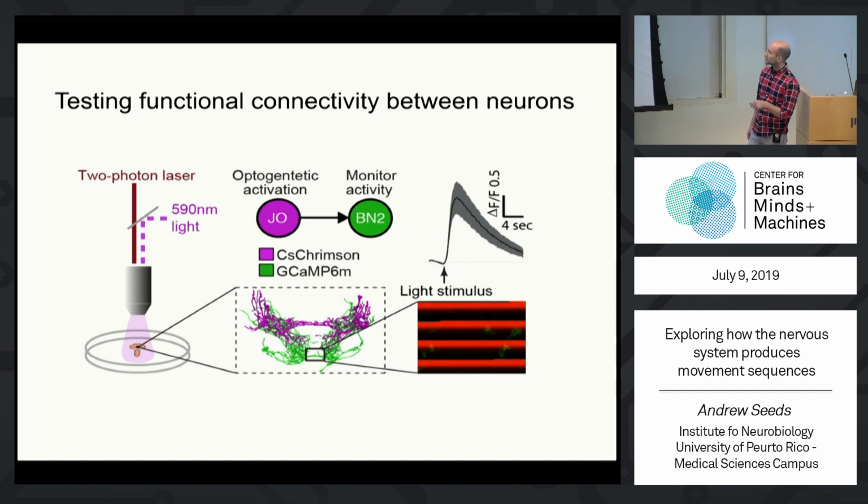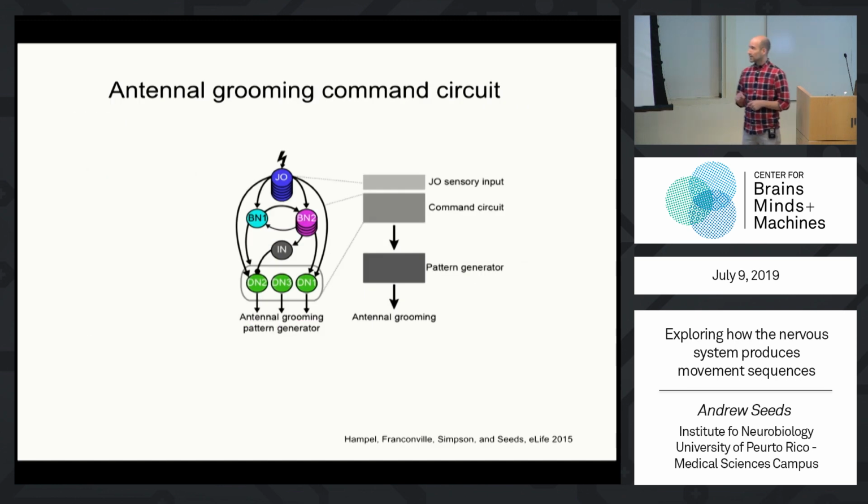You can see the increase in fluorescence with the light stimulus. And so if we do this with the different interneuron pairs, this has allowed us to form a functional connectivity wiring diagram. And several different interesting features became apparent from this functional connectivity diagram.